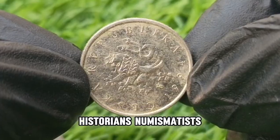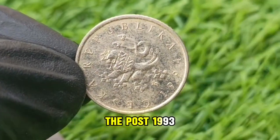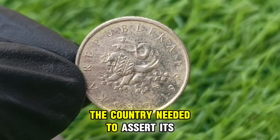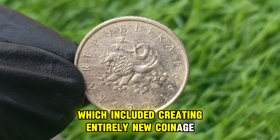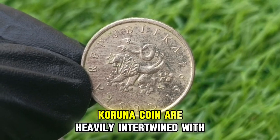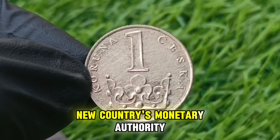small value coin, historians, numismatists, and economists recognize the 1 Czech Koruna as a milestone piece that embodies the post-1993 identity and independence of the Czech Republic, because right after the peaceful dissolution of Czechoslovakia, the country needed to assert its own sovereign financial system, which included creating entirely new coinage that would separate Czech currency from its historic federation with Slovakia, meaning that the earliest years of the 1 Koruna coin are heavily intertwined with national rebirth, political reorganization, and the establishment of Prague as the central hub of the new country's monetary authority.